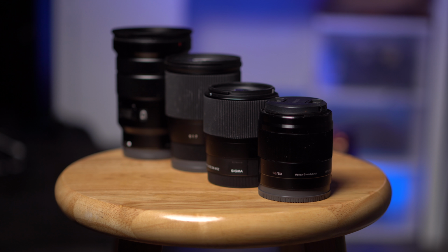When you combine that with the Sigma lineup, then you have a very wide selection of lenses that you can use, as well as all of the full frame lenses are compatible with this camera as well. So if you plan on upgrading to a Sony full frame camera in the future, then you can buy all of the lenses and still use them with this body.